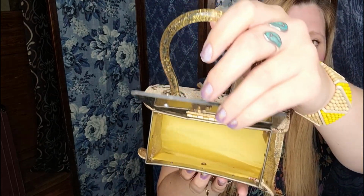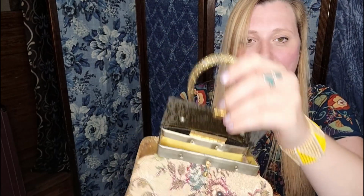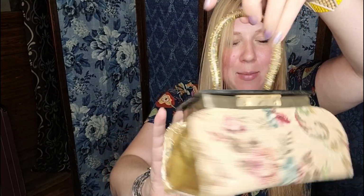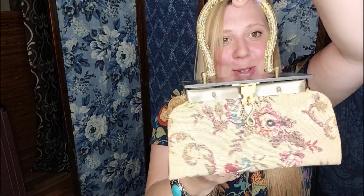I did not see anything like this up on eBay, so that means I get to name my own price. I'm probably going to price it around $50. It is so cute. It's in great condition, probably just needs a wipe down. Yeah, that is absolutely stunning. I'm so excited about this. So yes, there was that.